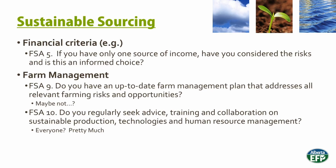So, financial criteria. Again, if you have the source of income and it's only one, have you thought about what it means to be a producer for a sole source of living? Do you have an up-to-date farm management plan that addresses all your risks and opportunities? So we'll go back to the adoption rate for the Environmental Farm Plan, and it's not the only one, but it's 20%. So maybe not, right? You don't necessarily, like, every producer has a plan. Quite often it resides up in their head, right? Well, I've been doing this for 30 or 40 years, and this is just what I do.